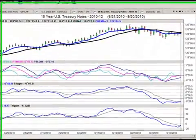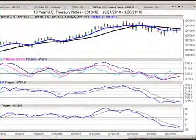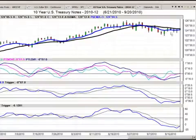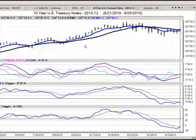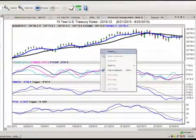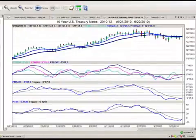Now just to further point this out again, what I've done is I've switched this to the long-term crossover, and we can see that the long-term crossover from Vantage Point is still pointing lower. Our predicted medium and long-term differences are still well below the zero line. This, in my opinion, is a corrective move, and the bigger move coming on the 10-year notes is going to be to the downside.